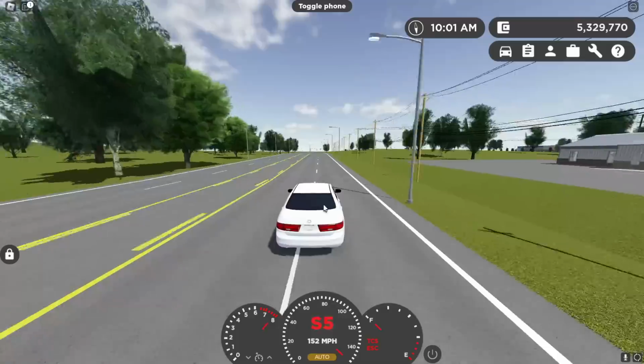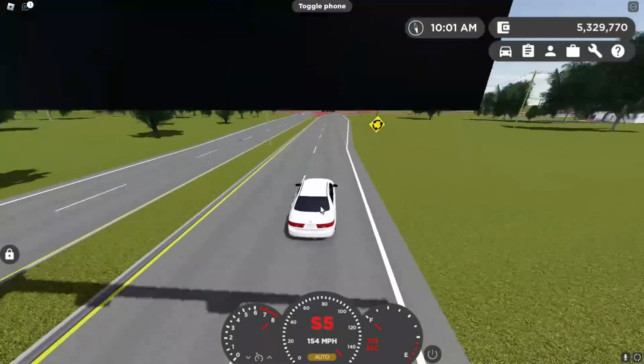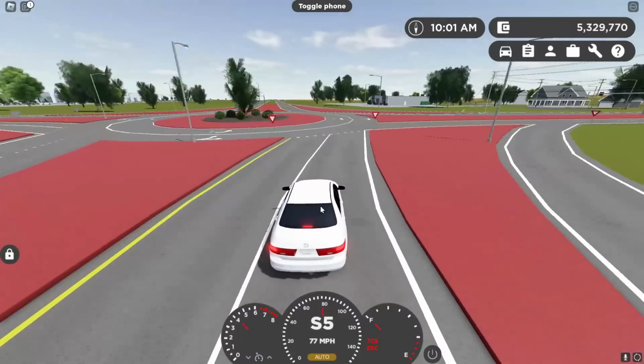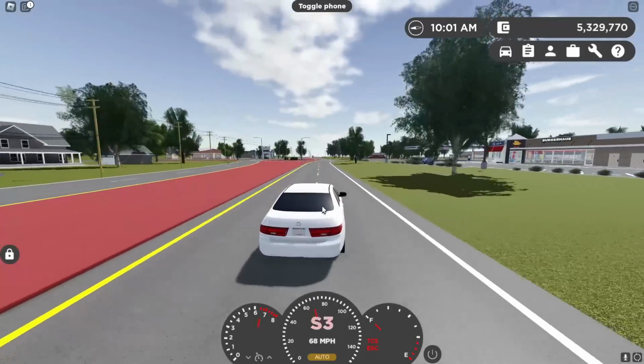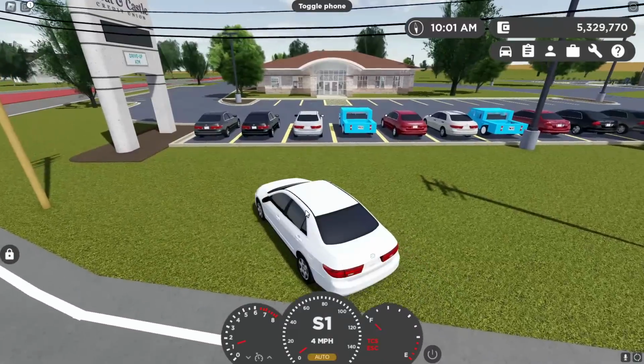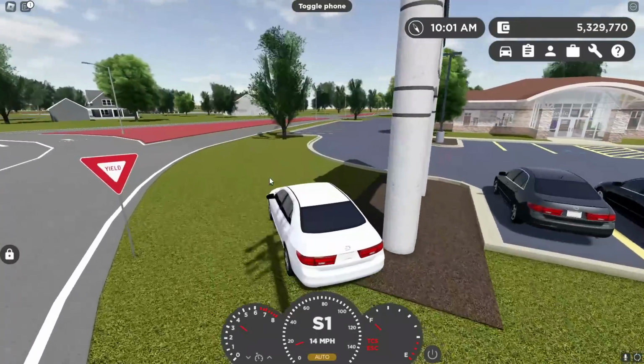Topping out at 154 miles per hour. Yes, these things can push over 154. I'm sure there's videos on YouTube. If there wasn't, it wouldn't go that fast. Cry about it.